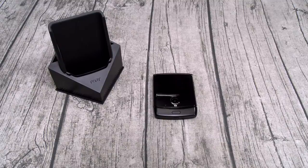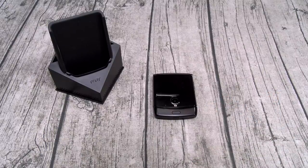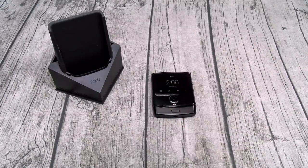Next, the camera. Again, here we go again. $1,600, the camera on this phone is garbage. All right, it's pure garbage. Now, if this was a mid-range phone, I would say, okay, the camera's decent. But on a $1,600 phone, the camera on this is garbage.